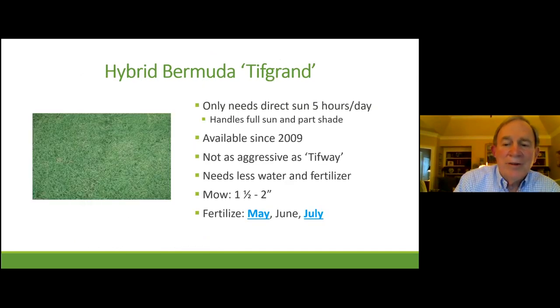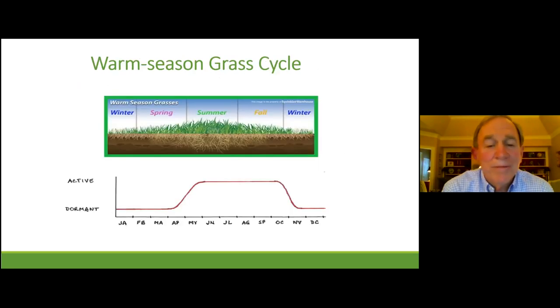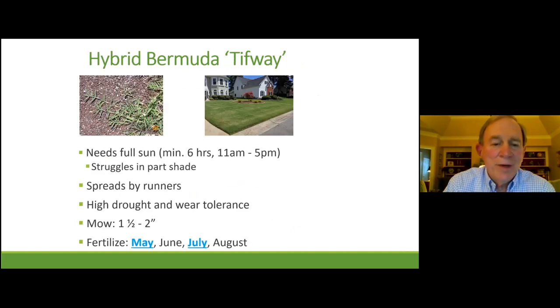Now, I'm going to go back to the previous slide just for a minute where we see that growth spurt. The first fertilizing is in May, and we do that because that's when it wants to grow. If you fertilize it in February or March or even early April, it isn't really ready to accept that fertilizer yet. So the key point here is we fertilize the grass when the grass wants it. And then as it's starting to slow down in September and October, we don't fertilize it because we don't want to incent growth at that time. So fertilize in May, you optionally fertilize in June again. In July, you can fertilize definitely, and then optionally in August.